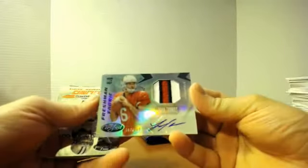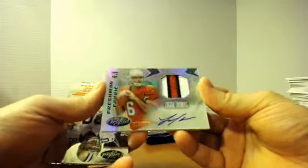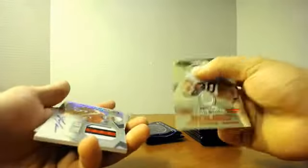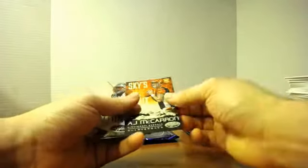Look at that one. Logan Thomas, three color patch for the Cardinals, Freshman Fabric, autographed jersey, number 601 of 699. That's a nice patch. The Cardinals, Logan Thomas. We got a Jimmy Graham, Pro Bowl Bound red parallel, number 121 of 249. A.J. McCarron, Sky's the Limit insert.